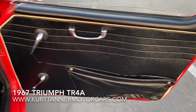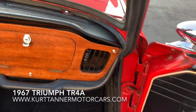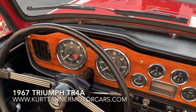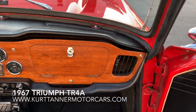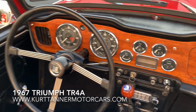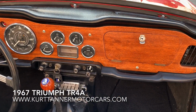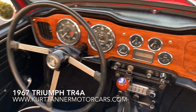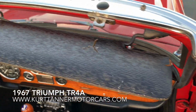The door panels are lovely there. They look original to me. This is a late '67, so it's a wooden dash car, which is real nice. A lot of people want that. A little bit of a dress-up interior. Original steering wheel. Gauges are functioning, except I think the ammeter. The ashtray, I haven't found it yet, but those are available new now. They produce them. Visors look original.